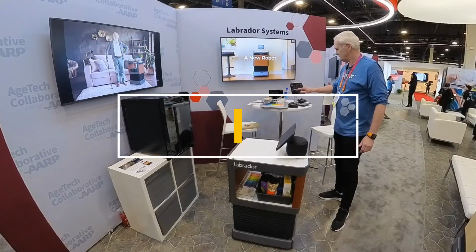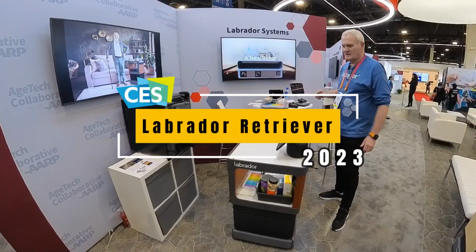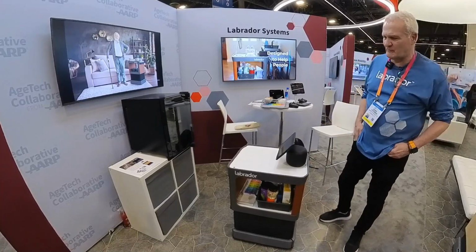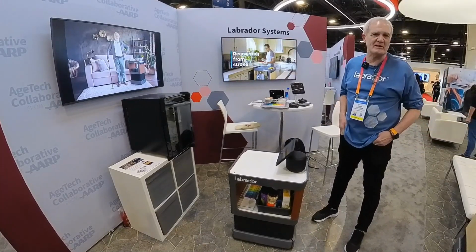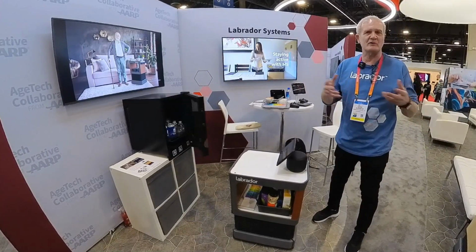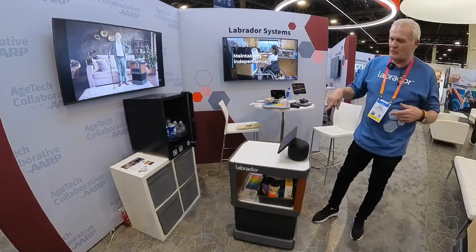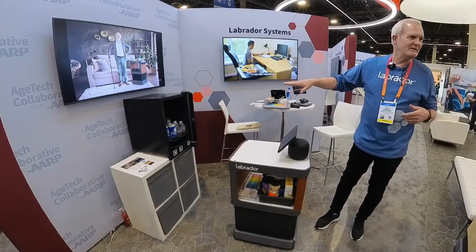Meet the Labrador Retriever Robot. This robot was designed specifically to help people live more independently. The company's mission is to create practical robots that physically assist in everyday tasks. Some of the tasks the Labrador Retriever can help with are delivering meals, helping with the laundry, or just keeping critical items within reach.